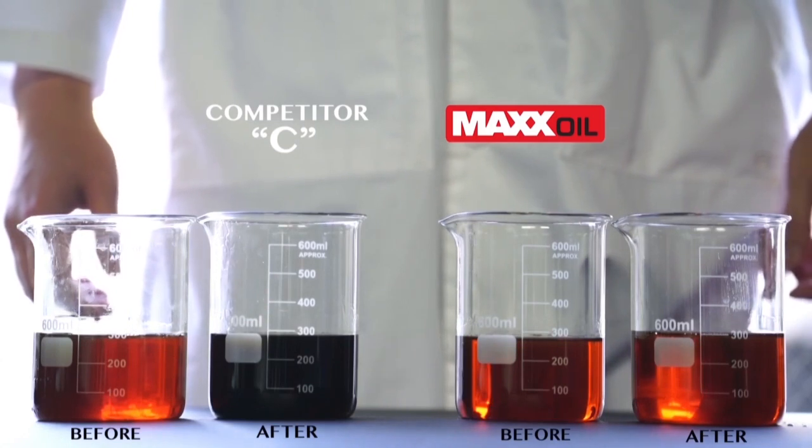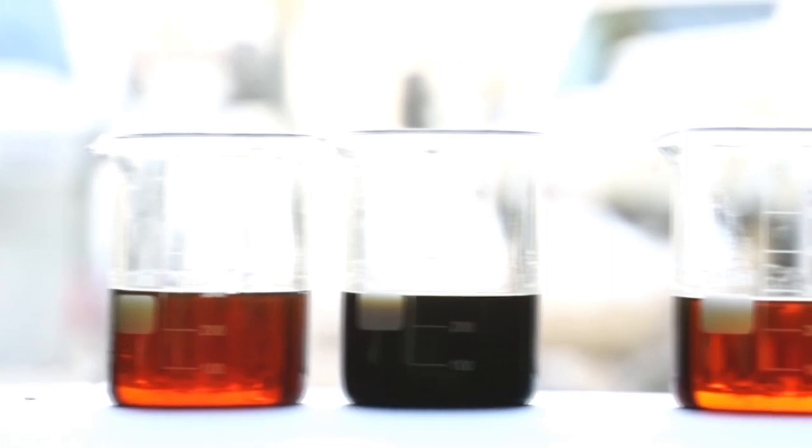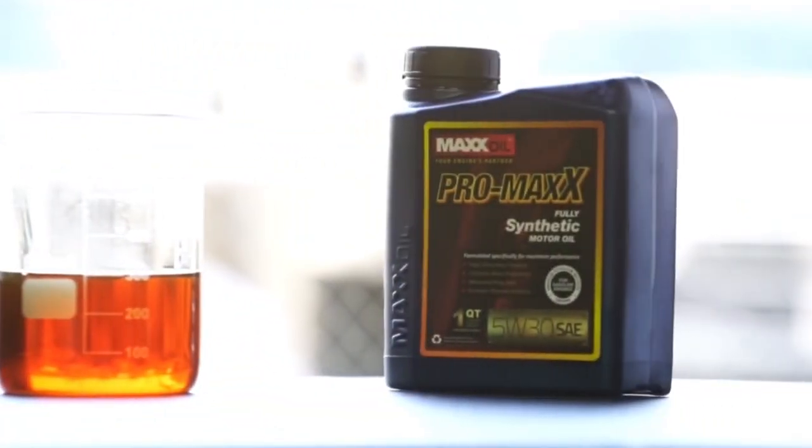Notice the competitor oil has burnt during the heat test. Burnt oil contains high levels of soot, which leads to increased strain on engine components. Again, heat is no match for MaxxOil synthetic oil.